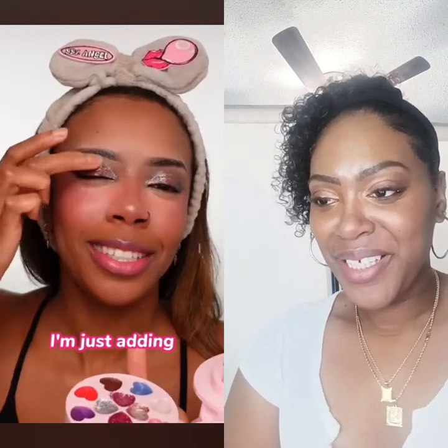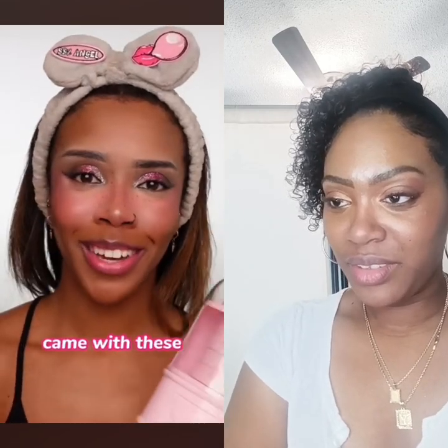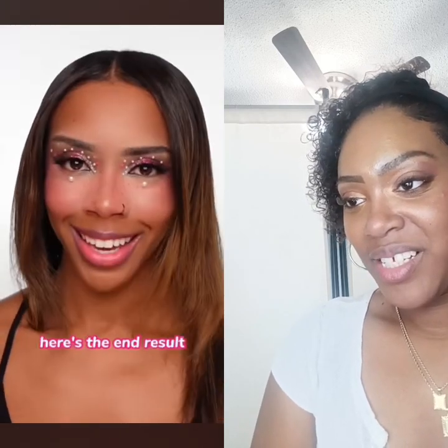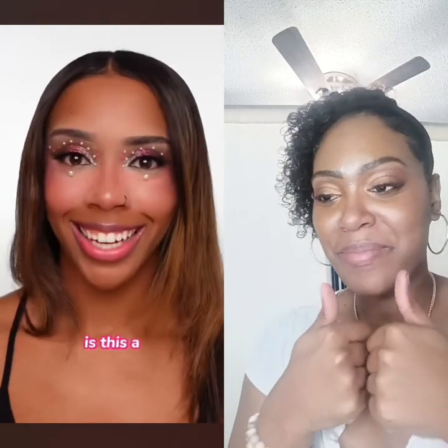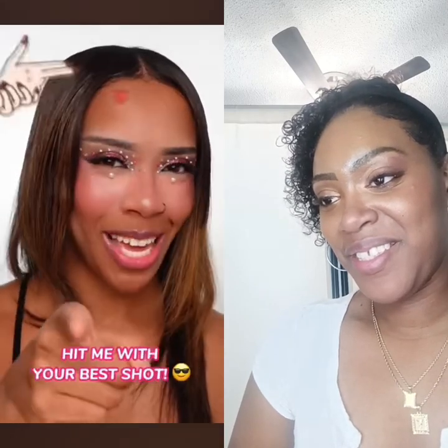Lipstick? Wow. I'm just adding some pink glitter to the eyes just to match the lips. This kid's makeup also came with these cute little gems. Okay. Oh, that's cute. How does that look, guys? Who's ready to see the end result? Here's the end result. I love it. Two thumbs up. Is this a cute or a fail? Challenge completed. What's next? Hit me with a best shot.